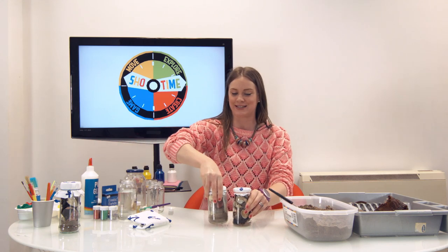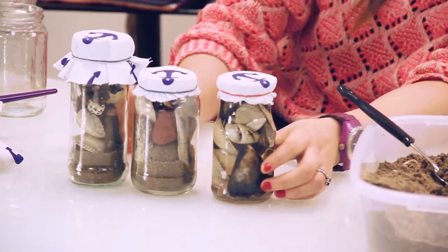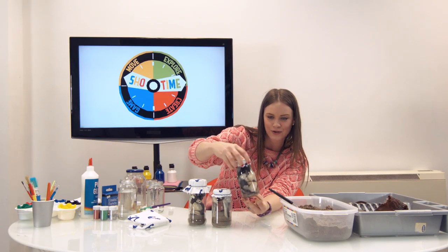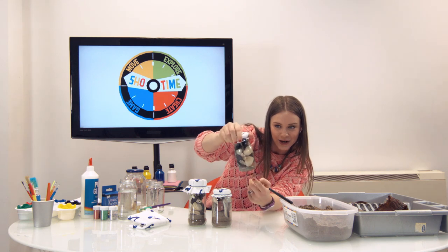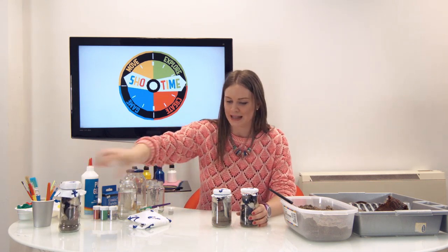Have a look at these. These are my seaside jam jars. So many exciting things inside them. This one even has water inside it and glitter. Nice and sparkly. Now these are really, really simple to make. So let's get creative and make our seaside jam jars.